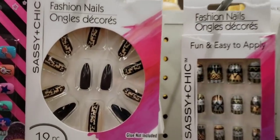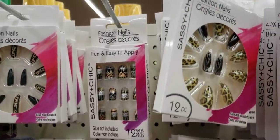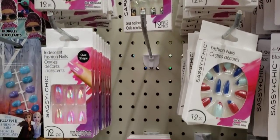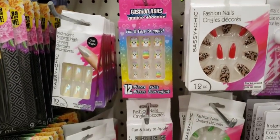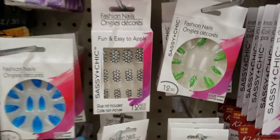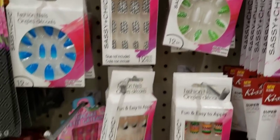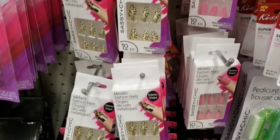Here are some of their fashion nails. Some of these look like they could be weapons. They're very pointy. Can you imagine going to rub your eyeball at night in your sleep and you have one of those things on? Oh my gosh, I couldn't even imagine. I would totally stab myself. I guess you can use it to poke your husband, tell him to stop snoring. There's an idea.